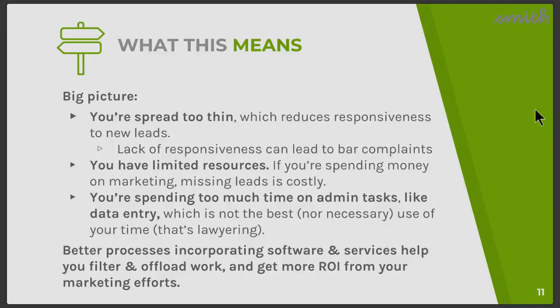And the problem is that we often find that the top reason for bar complaints, the top driving factor, is lack of responsiveness, actually. So it is something to take very seriously. This is more than just soft law practice management guidance. This is actually something that really has a business impact.